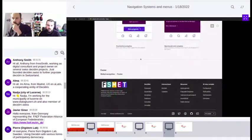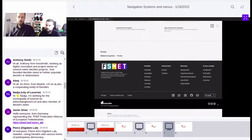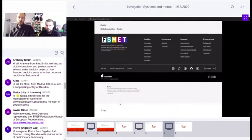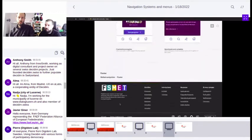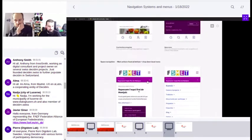And finally, we have the footer, okay, with all the items for the main navigation of the site, this global navigation, along with the secondary links, social media links, and the language selector, okay, with a common footer for Decidim. And that's all. I don't know if I'm going too fast, but this is all we have.